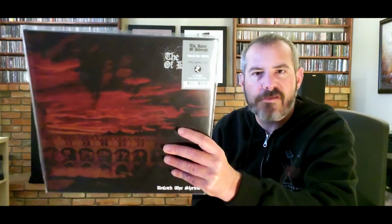And that brings me on to more Ruins of Beverage. So Van Records went and repressed the entire catalog on vinyl, which is great. I've had a lot of this stuff originally on CD, and these vinyl pressings are so nice. I couldn't pass up on them, starting with Unlock the Shrine.